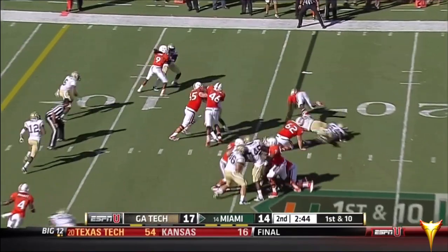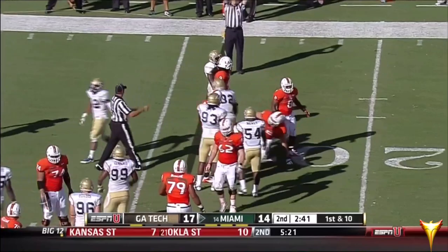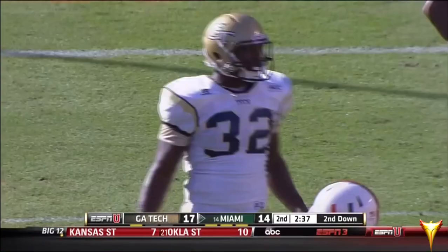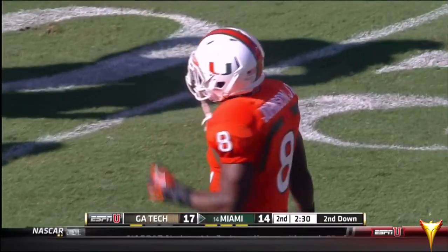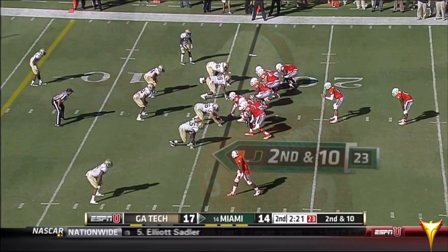Here's Duke Johnson, and he's tripped up in the backfield. And they say he is down, tackled by Jabari Hunt-Days, second and 10 after no gain. And that ball was a little jiggy right there as well. The fans were kind of throwing it again. Even though Johnson was on the ground, that ball was a little loose.